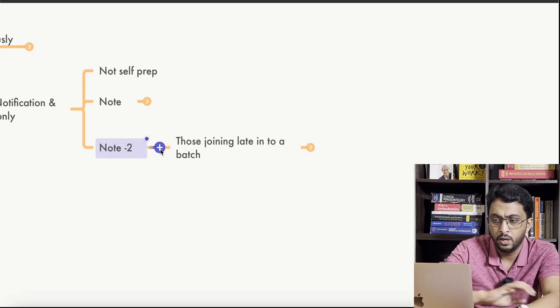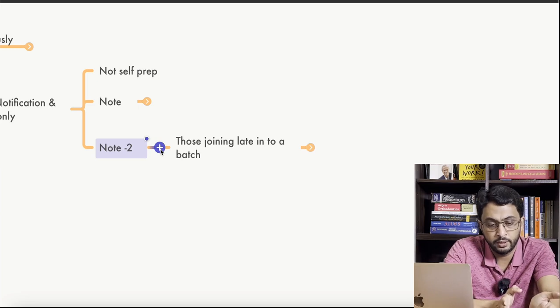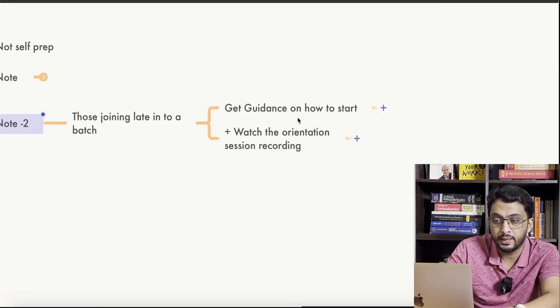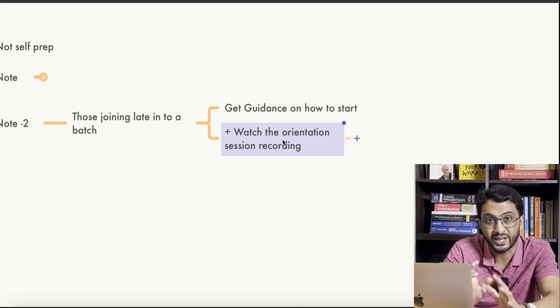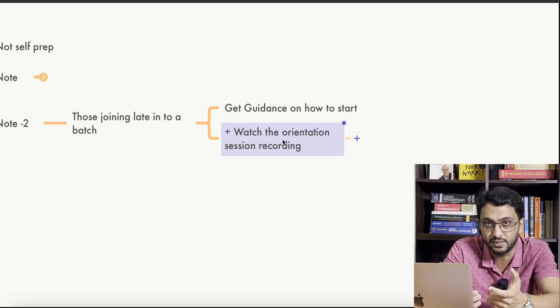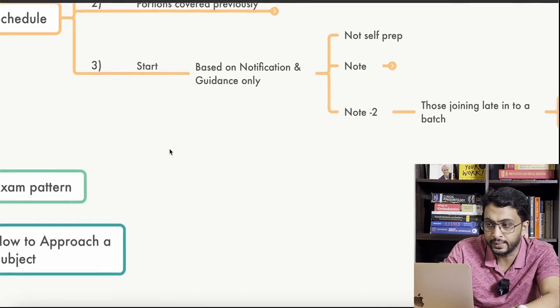Now, for those joining late into a particular batch, for example, the batch has started and the live session is over, and you are joining a little late, what do you have to do? Get guidance on how to start. It's always advised to start early, or join before the batch starts, or at least in the first week. Get the guidance on how to start, plus watch the orientation session recording and participate in the upcoming live sessions so that you are catching up. So it's very, very important that you follow this.